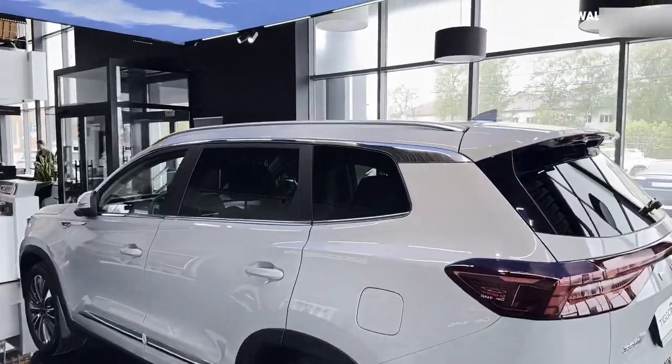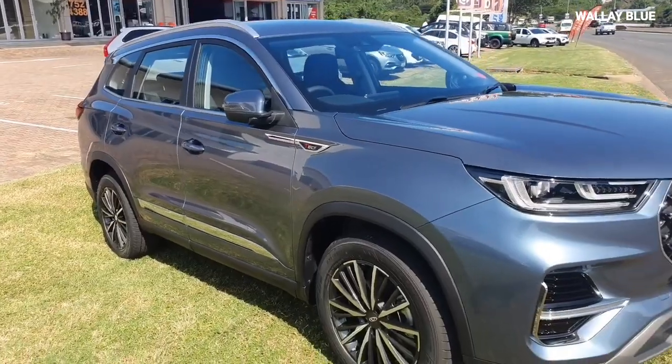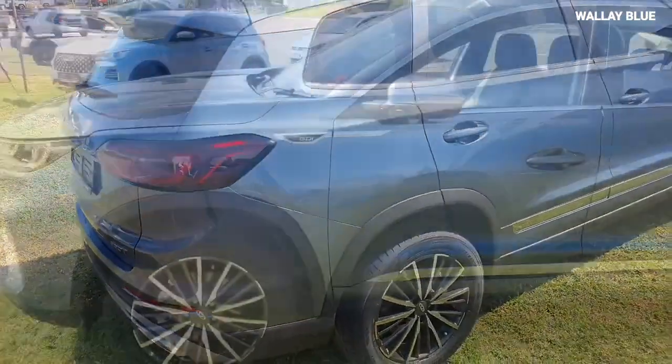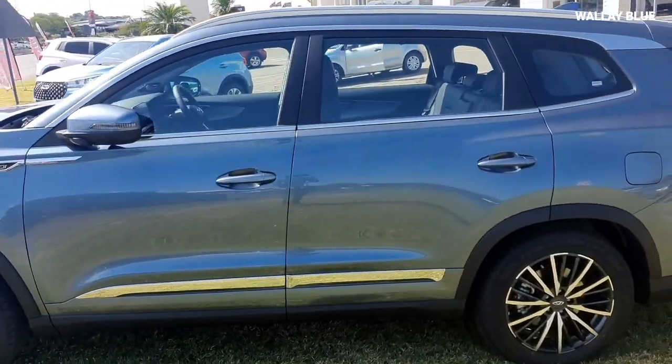Currently, the Chery Tiggo 8 Pro is available in several countries, including China, Australia, the Philippines, and various European markets. This wide availability makes it accessible to a global audience, allowing more people to experience its impressive features and capabilities.